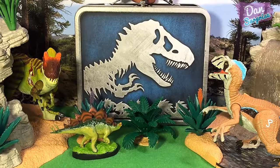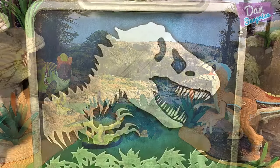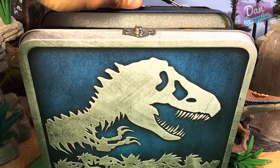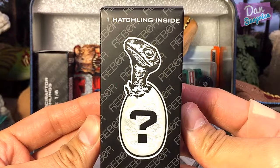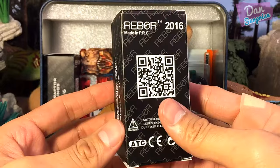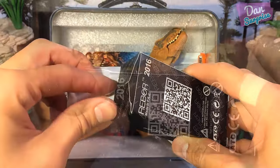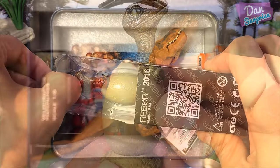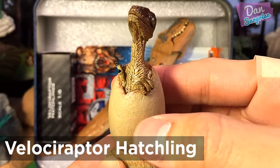Let's open up the giant surprise box. An awesome Velociraptor hatchling from Reborn.